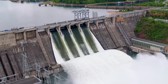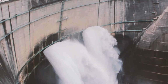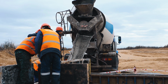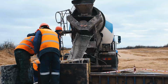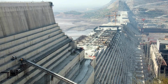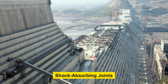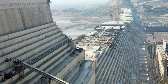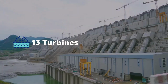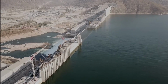To withstand the colossal water pressure, engineers used roller compacted concrete, or RCC, a highly dense, durable material designed to prevent cracks and leaks. Unlike traditional concrete, RCC allows faster construction, reducing the risks of long-term expansion and contraction caused by fluctuating temperatures. Given Ethiopia's seismic activity, the dam was also reinforced with shock-absorbing joints, ensuring it could survive minor earthquakes without structural failure. The dam's two powerhouses, equipped with 13 massive turbines, will generate 6,450 megawatts of electricity, tripling Ethiopia's power production.